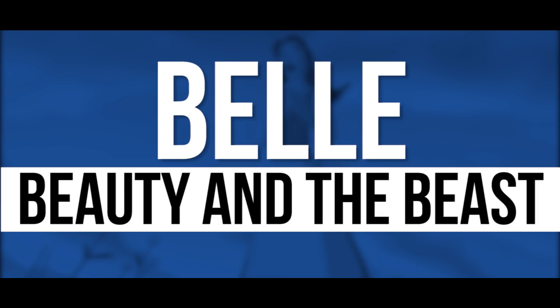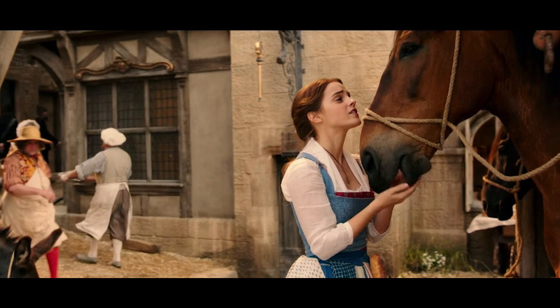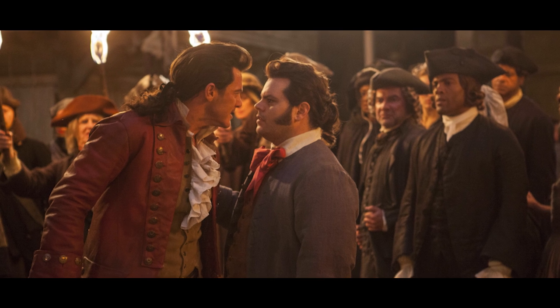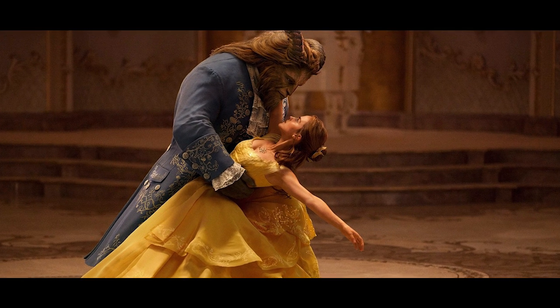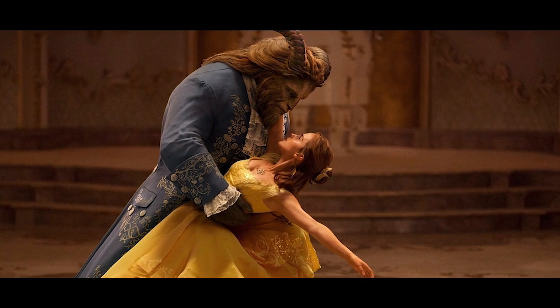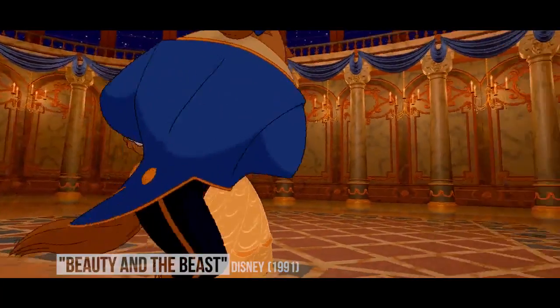Belle in Beauty and the Beast. There's no denying that the live-action remake of Beauty and the Beast was a huge hit for Disney, raking in almost $175 million domestically in its opening weekend. When it comes to grand fairy tale films like this one, the costumes certainly help bring the magic to life. And who could ever forget Belle's iconic yellow dress that she wears for her dance with Beast?